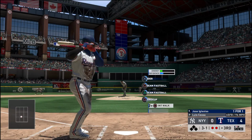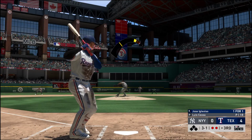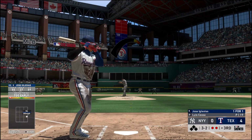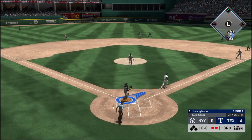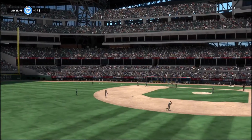Iglesias in front, 3-1. The 3-1. A swing and a miss, and that'll fill the count at 3-2. Swung on in the dirt, strike 3. And the throw to first ends the inning.